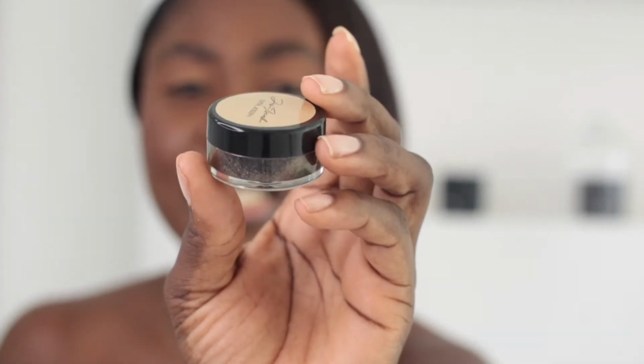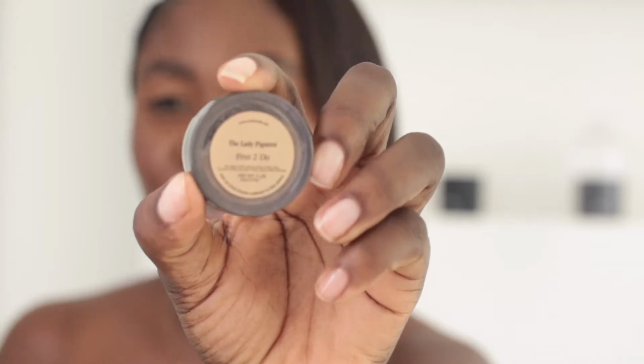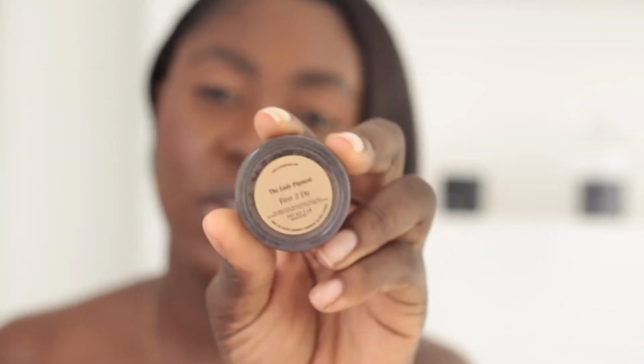So last but not the least, the last shade. This shade is called First to Do. I know what you're thinking. First to do. And you know, initially when the name came up, I was like, let me be humble. But then as I thought about it, I was like, nah, no lady, not today. We are going to claim this and we are going to shout it on the rooftop. We are going to shout it on top of our voice. This is the first collection of its kind in Ghana, so accept it, okay? Just accept it.